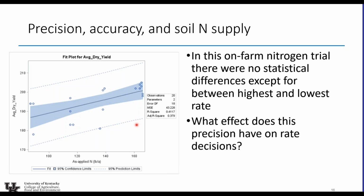But there was a difference in precision, because notice how tightly, when I applied too much nitrogen, I mean, truly this was too much nitrogen, all of a sudden I start to group my points. And so when we do traditional statistics, we're looking at the accuracy, and we're trying within a certain limit of acceptable precision to find that optimum rate that's not different than up here. And so we would have much less nitrogen loss in the environment.